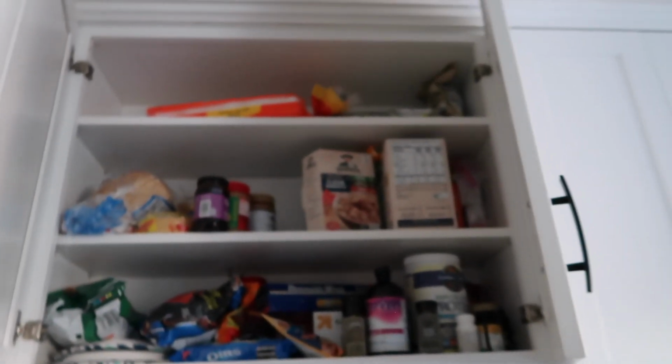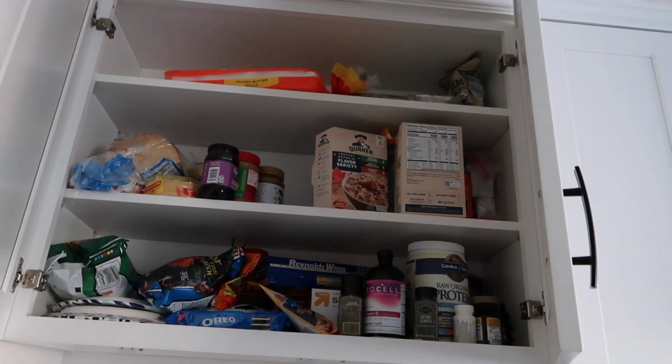What's up, you guys? So it is the next day. Actually, no, it's 2 days later. I ended up going to the Container Store yesterday to get containers for my little fake pantry. Because I have a really small kitchen, I don't really have a pantry. So this is my pantry, and as you guys can see, it is a mess and I just cannot stand to look at that. And then also, this is technically my pantry as well.